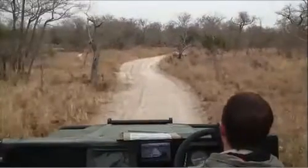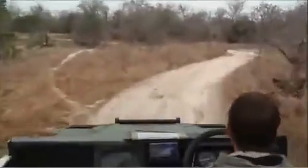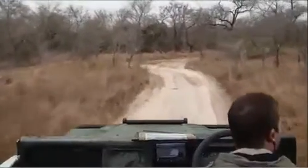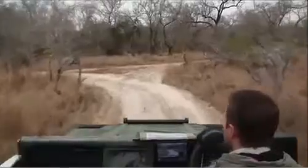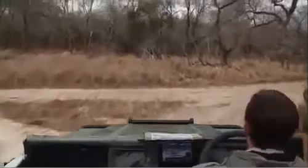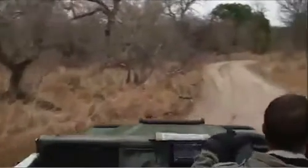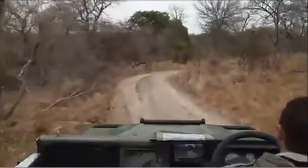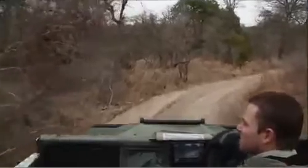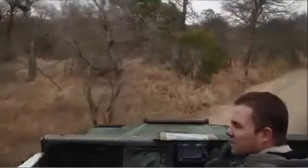Even in temperatures like this, it's not temperature related that they're going to drink. Just because they are grazers and there's not much moisture left in the grass, they've got to drink every day. And if it's that same large herd that we saw at Buffelshoek Dam the day before yesterday, going on the southern side of the road.